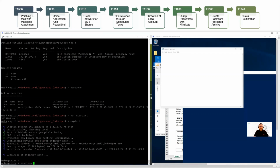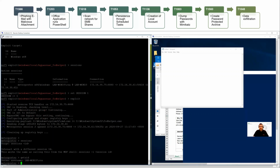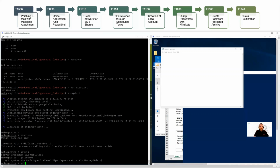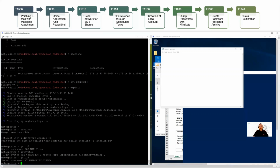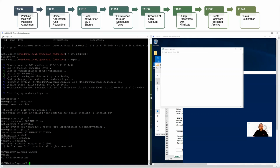So now if I check sessions, okay, it's already connected to the session. If I check get user ID, I am still the RSA user. But now if I launch the get system command, and get user ID, now I have system privileges. So now if I connect to the victim's shell, I now have full system privileges. If I check my user from here, I can check that I have the system privileges.